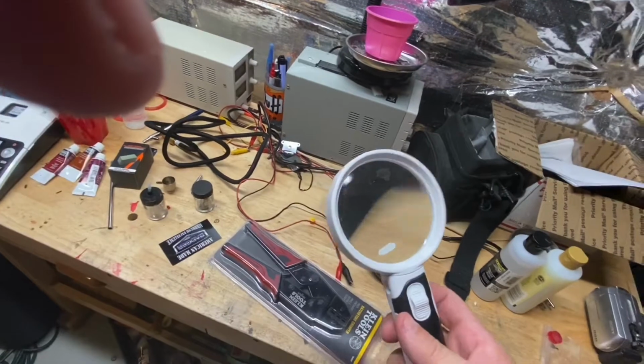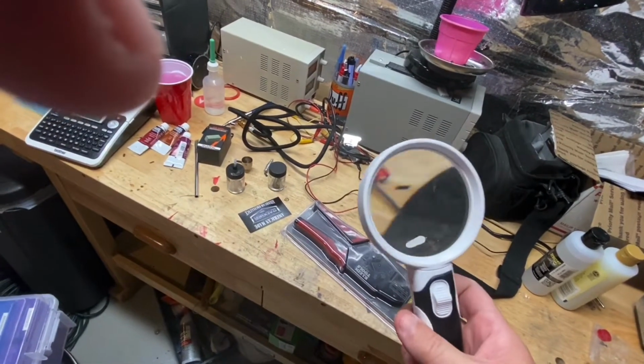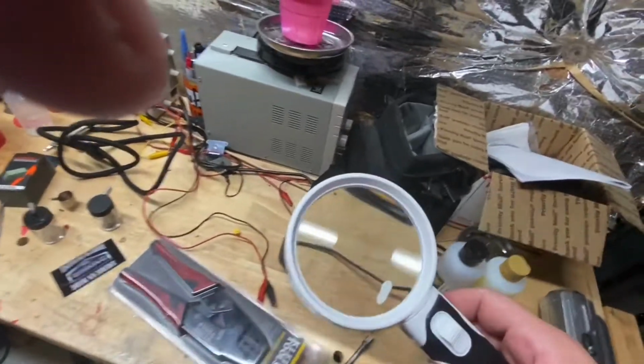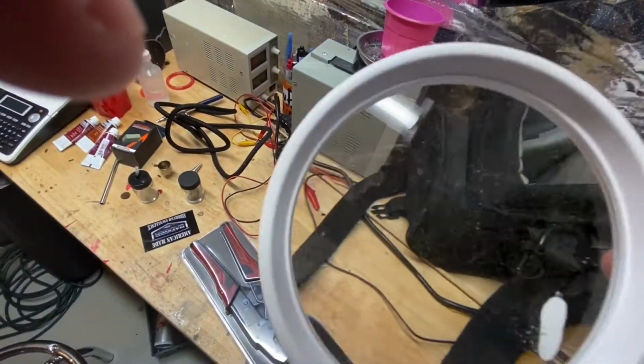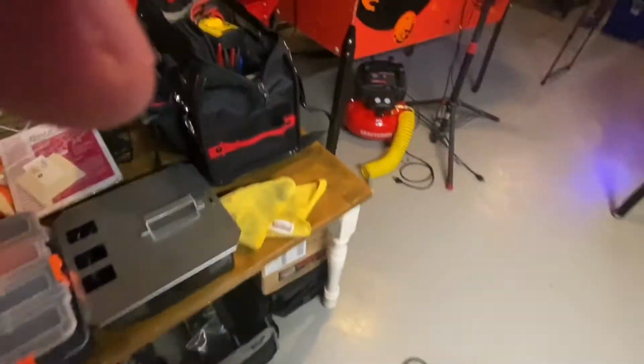Another necessity tool, already getting old. Magnifying glasses. I have a couple different ones of these. I have some of the headset ones too, but honestly, I find these more useful because I end up going like this because I can't see crap anymore. What else we got going on?